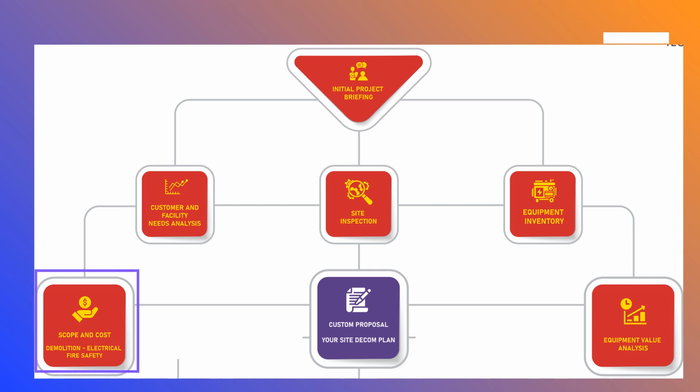Scope and costing is where we start to formalize the best path forward to meet your objectives. Options for Quantum participation range from serving as general contractor, overseeing and managing the entire process, to serving as specialists in the mechanical services related to disconnection, removal, and transport of equipment. To what extent are third-party contractors required for electrical service or life safety systems? Is there large-scale or targeted demolition required?